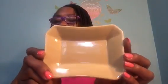Here goes the soap dish. And I have this color pattern glaze with the liquid hand soap pump. I've already bought that, showed it in a haul before, and I wanted the soap dish to put on the counter.